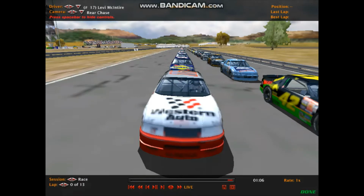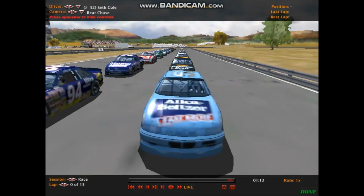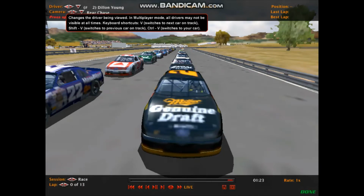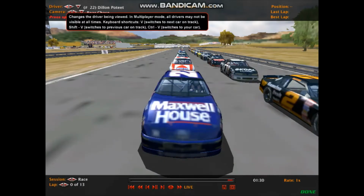Jessica is one of the three drivers who's won twice so far this season. Row number 3 sees Kyle Matthews in car 42, the Mellow Yellow Pontiac, and number 17, Levi McIntyre in the Western Auto Chevrolet. Next row sees Seth Cole in car 52, the Alka-Seltzer Pontiac. He'll be alongside Jesse Turner, number 94, the Sunoco Ultra Oldsmobile. Next row has number 2, Dylan Young in the Miller Junior Draft Ford. He'll be alongside car number 22, Dylan Poteet, the Maxwell House Ford.